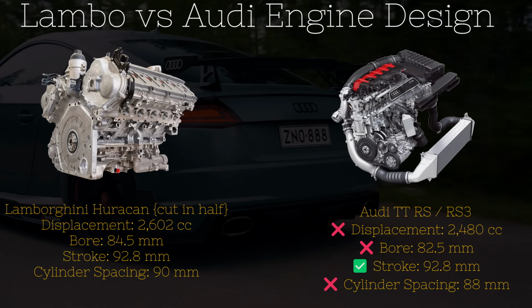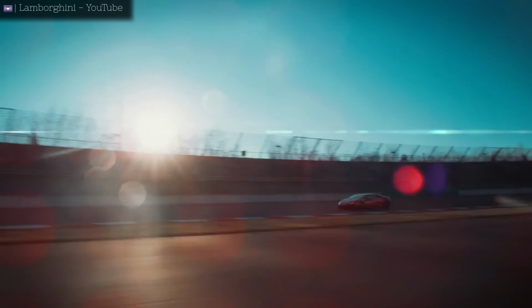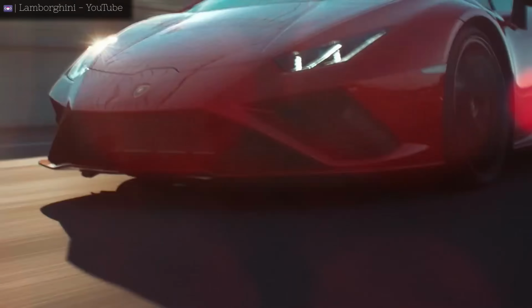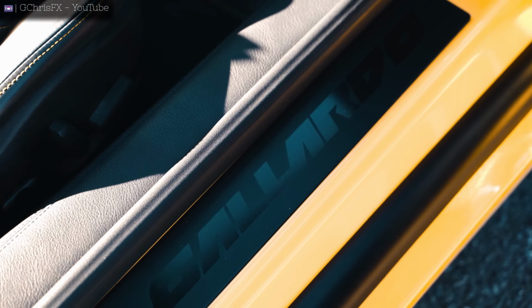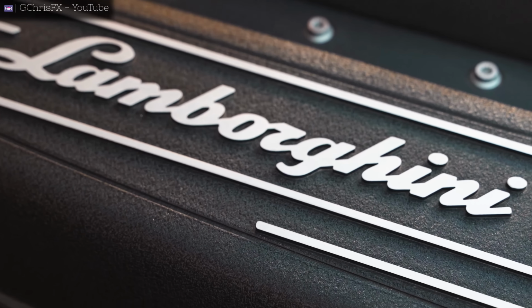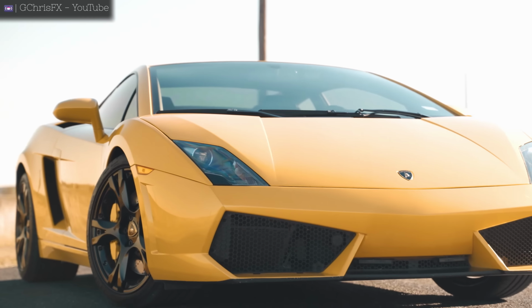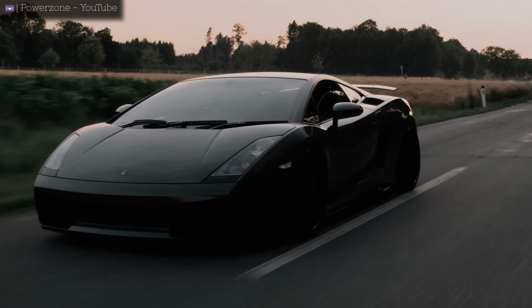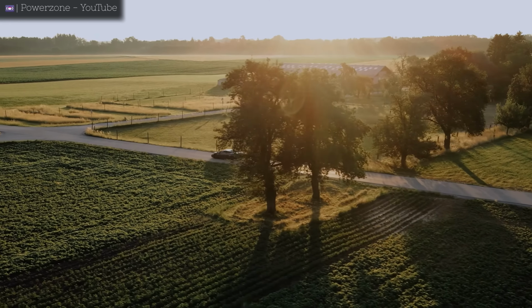So why is that the case? Well, I think this is where a lot of the confusion comes in, because I think a lot of people have forgotten or just simply don't really know where the heritage of the Lamborghini V10 comes from. Now, I'm sure most of you guys are aware that the Lamborghini Huracan and its predecessor, the Lamborghini Gallardo, both have a 5.2 liter V10 engine. This engine's also shared with a few different Audi models as well. But I think what a lot of people forget is that the Gallardo started life with a 5 liter V10 before the 5.2 was introduced.